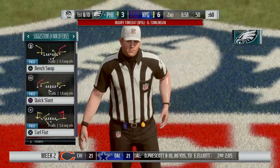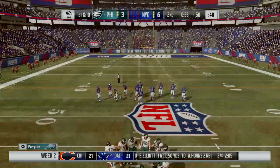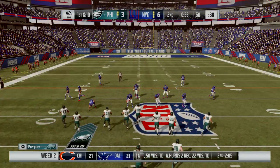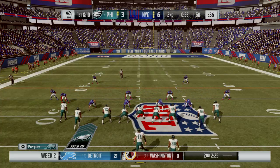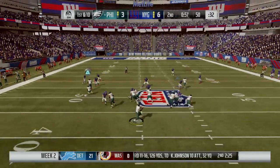You can't do that. And when you get into your film sessions and you argue your case with your coaches, that's exactly what they say at the end. You just can't do it. It costs your team. So good starting field position for him here as they come up 1st and 10.